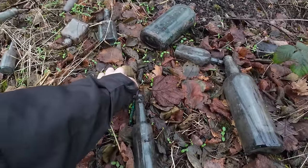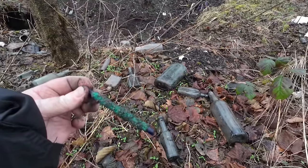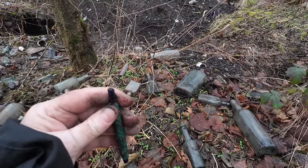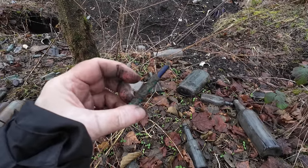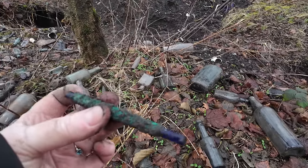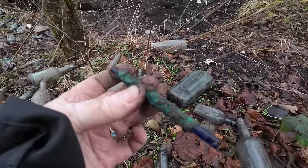What have we got here? Sauce bottles. What's that? Oh, glass rod. That's a blue glass rod with something round it. Why would it have had metal on it? Don't know, but I like glass rods. So, yes, that is a keeper.